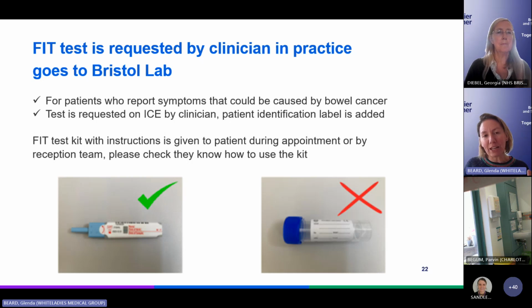When the FIT kits initially came to us within practice in BNSSG, we were giving them to patients to post back, and that changed. So we now request the test on ICE as a clinician, and we then advise that, and the test goes through that way and gets sent in our normal processes from the practices. This has added some challenge on many levels in terms of patients picking up the correct kit, in terms of patients returning that kit, in terms of when we label the kit so they know that it's theirs.